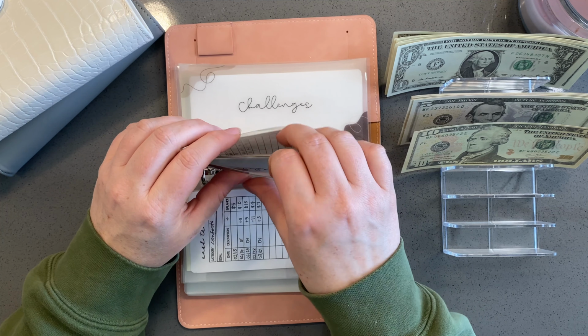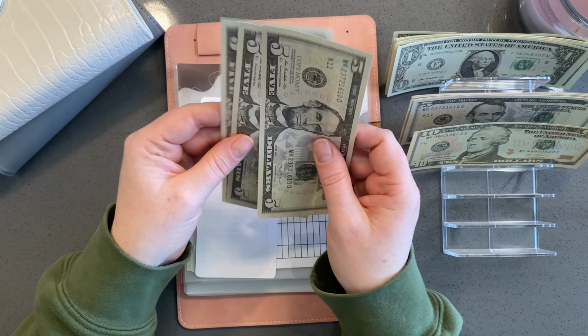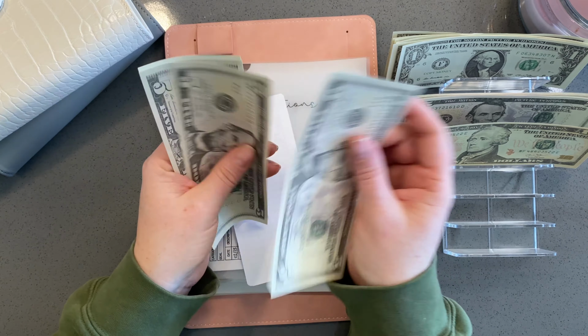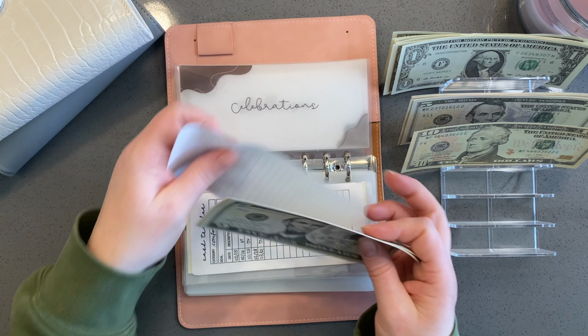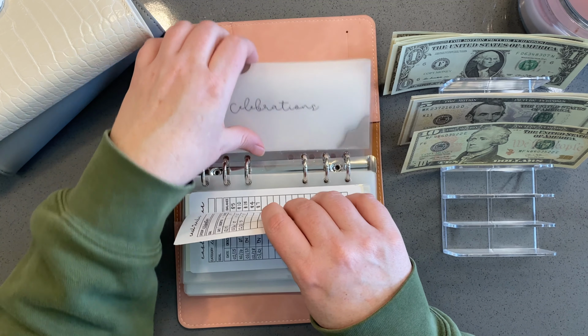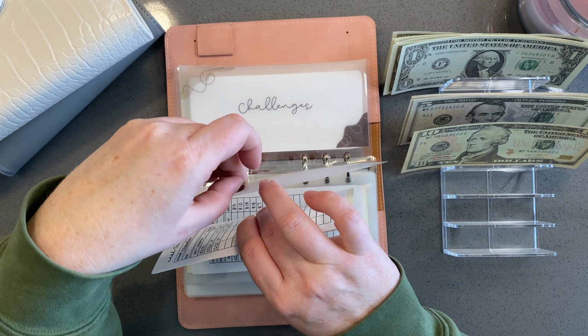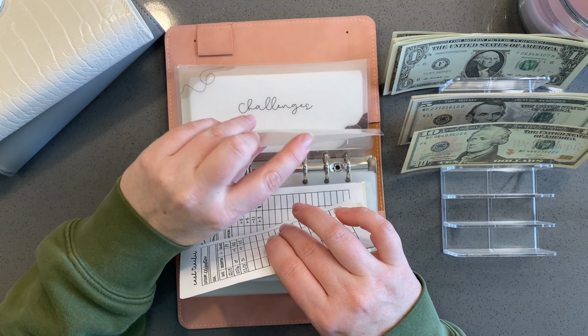Celebrations is getting $1. And that means it has 16, 5, 10, 15, $16 for Celebrations. And the $1 is just kind of symbolic. It's saying you're important too.